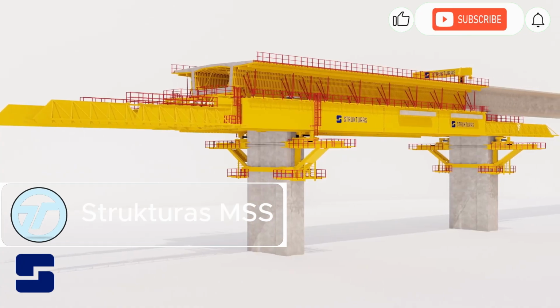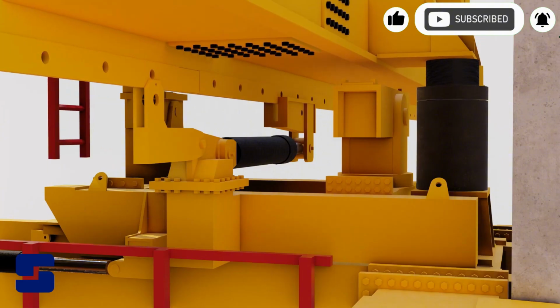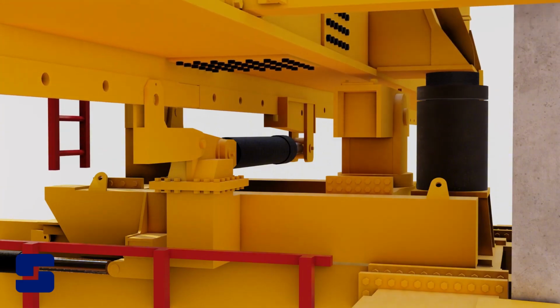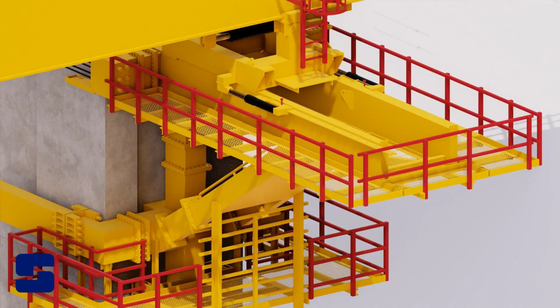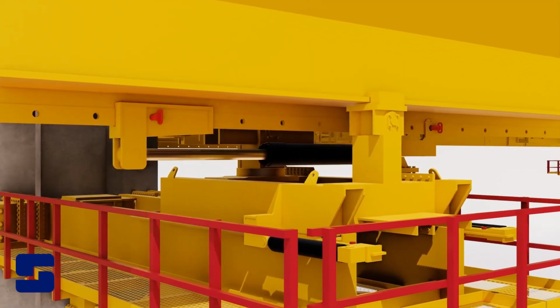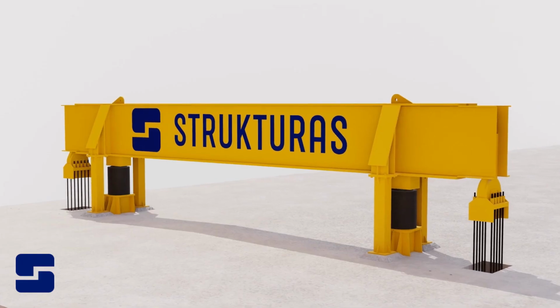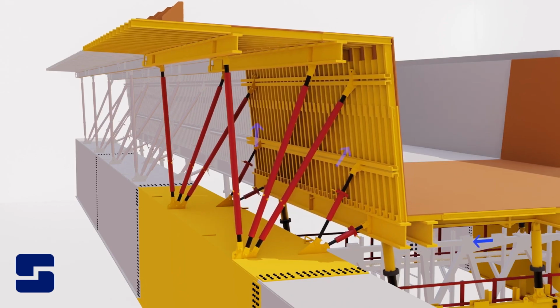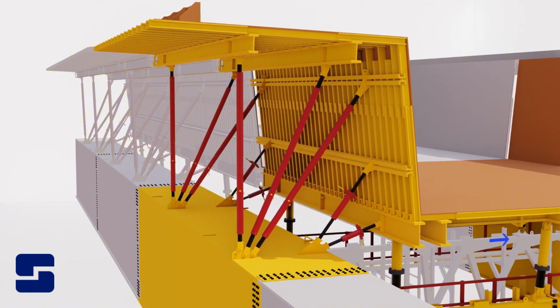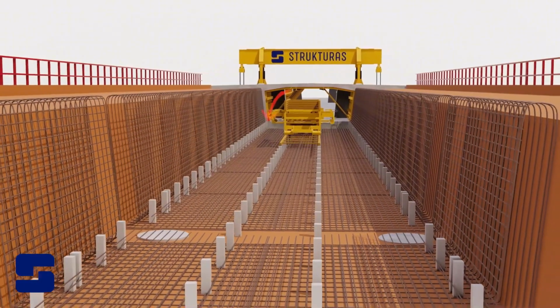Structura's MSS is the ultimate solution for fast, safe, and efficient bridge construction. Designed for spans up to 70 meters, this movable scaffolding system handles both railway and road bridges with ease. Whether you're building straight or curved paths, MSS adapts with variable radius capability and supports various cross-section shapes. One standout feature: construction over active railways without disrupting train traffic.